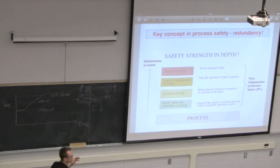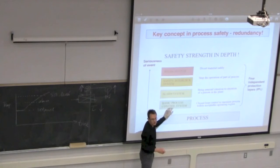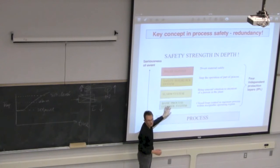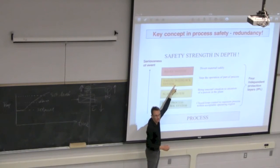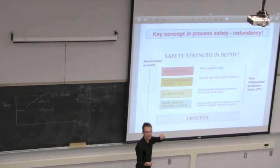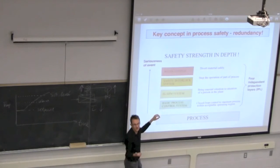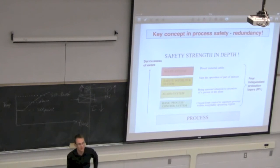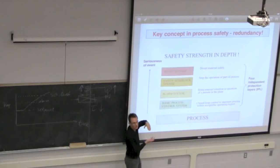That means that there's no interplay between these systems. The temperature sensor that you use here in the basic process control system cannot be the same temperature sensor that you use in the safety interlock system. Okay? So this is now a cost. This is why safety costs money, because we now have to have a redundant second temperature sensor for this layer so that we maintain that integrity of separation and that independence. So safety isn't cheap because of this redundancy. Okay. And we have to have that independence so that each one of these layers works as required.